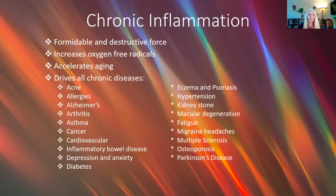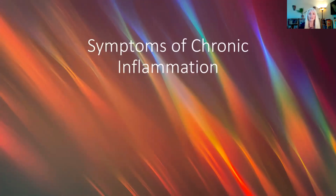Now, here's a short list of some of the chronic diseases that are involved with inflammation, and you'll recognize that most of these are the number one killers in our society: cancers, diabetes, heart disease, Alzheimer's. I mean, you could just go on and on and on. Chronic inflammation is really fueling all of those different diseases.